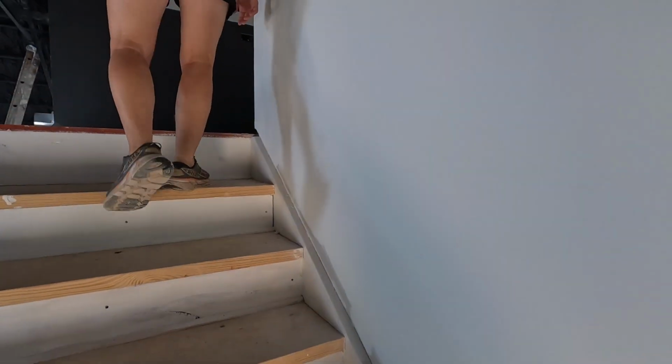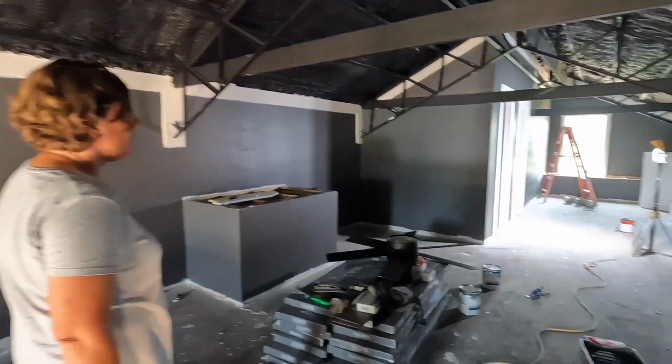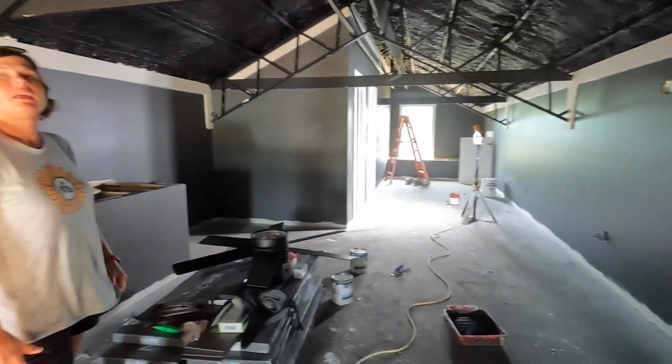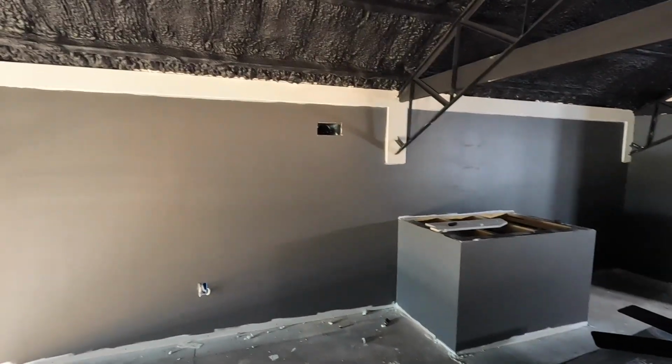Going upstairs. Remember us talking about how we were going to paint it black, and then we kind of changed our mind and decided to go with this deep charcoal gray color. I think it was called Iron Mountain. Yes, you're right, Benjamin Moore Iron Mountain. And I actually picked this out when I was sick.